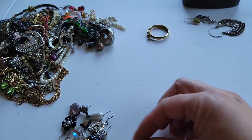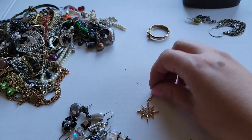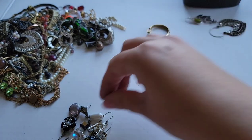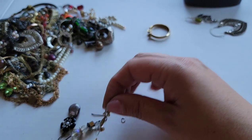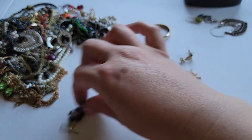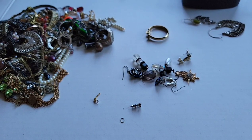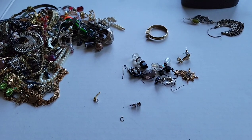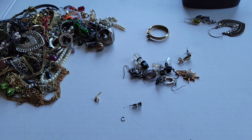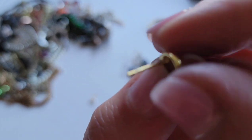All right, let's see what we got here. We have a crystal star. What is this, a pendant or an earring? Looks like there's a charm off something. Another single earring, little plastic solitaires. Sometimes these littlest pieces like this will be like real gold or real silver. I'm not seeing any marks. Wait, there is something on there. Yeah, it could be sterling underneath. Gold vermeil over sterling.